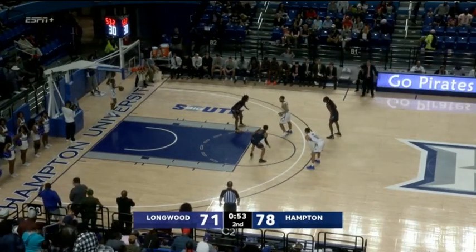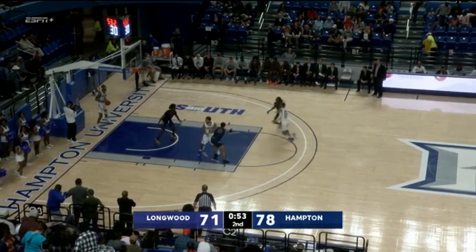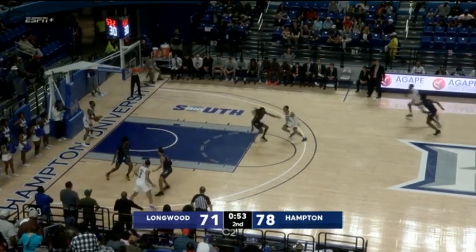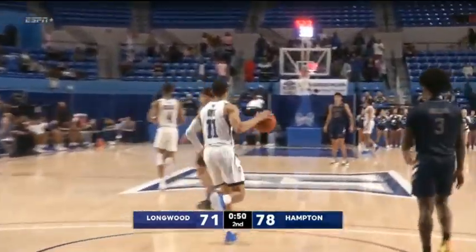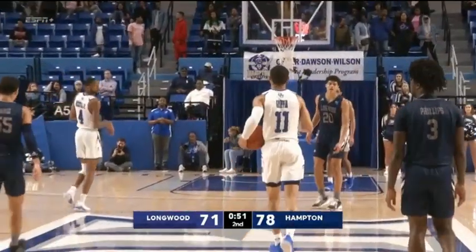53 seconds remaining. Hextall looking for a person to give it to, gives it to Griffin. And Griffin is fouled by Smith. And he will go to the line.